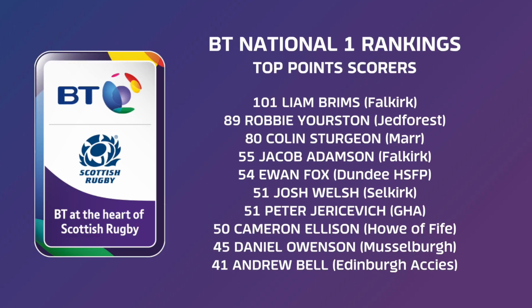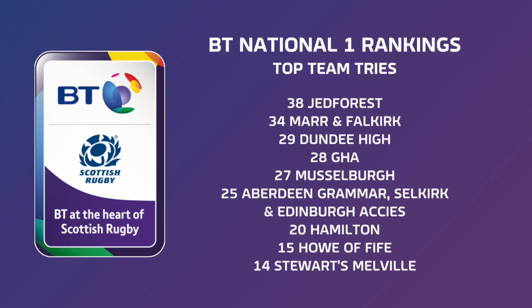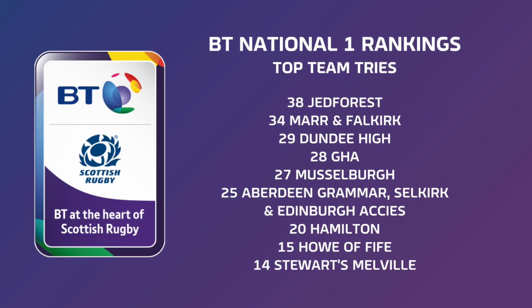In the points list, Liam Brims is the first to break the 100 barrier, but he's only 12 ahead of Jed's Robbie Yourston on 89, and Colin Sturgeon is a clear third on 80. Lower down, Andrew Bell of Edinburgh Accies breaks into the top 10 for the first time with 41 points. In the team tries list, Jed-Forest are now clear leaders after another 6 tries at the weekend. Marr joined Falkirk in second place, and Musselburgh's 9 puts them in the top half of the rankings.